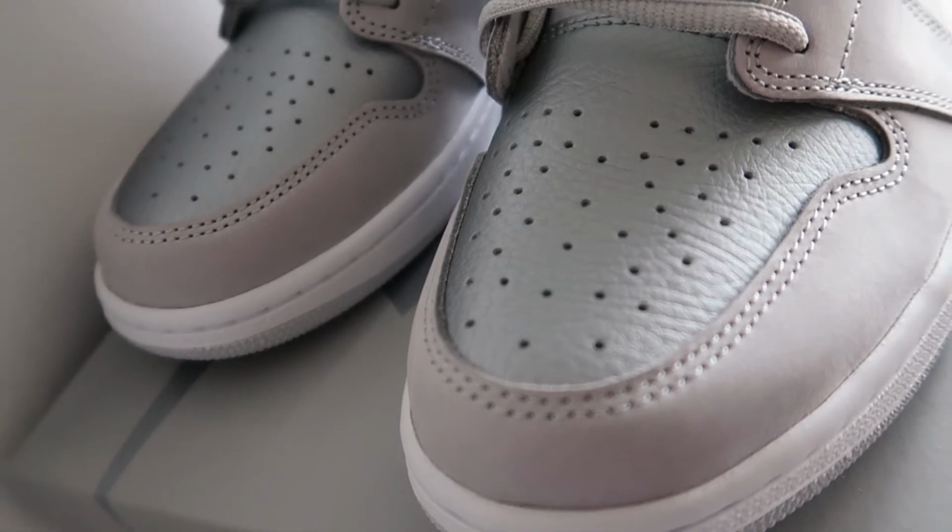As I mentioned before, the overall material used on this pair is really nice. The tongue is super plush, super soft. The toe box also looks really, really nice. It feels actually not too bad.